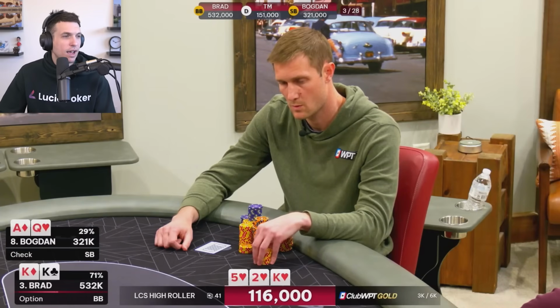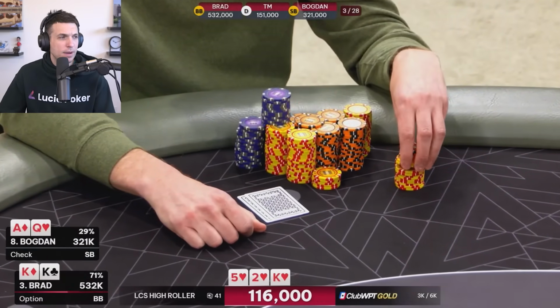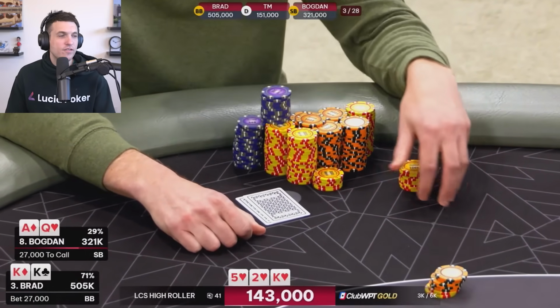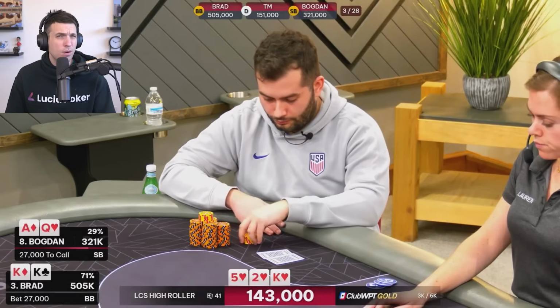Bogdan now checks to Brad with pocket kings, and I think in this situation on the flop, you're mainly going to want to be betting, and he does decide to go for a very small flop bet. This seems like the best play, although I would say you probably want to be checking.